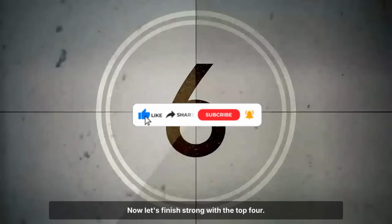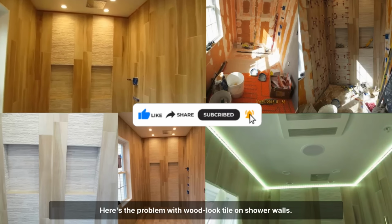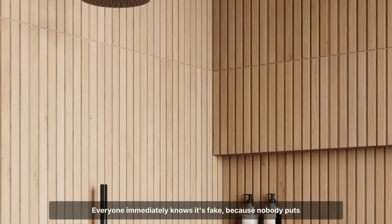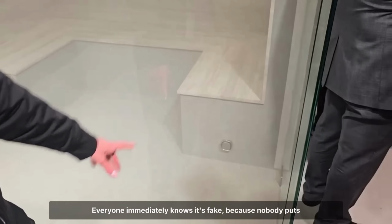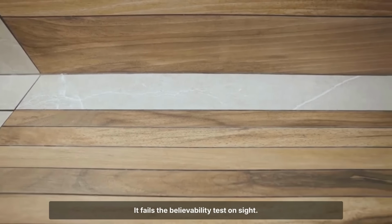Now let's finish strong with the top 4. Faux wood look tile in showers. Here's the problem with wood look tile on shower walls. Everyone immediately knows it's fake because nobody puts real wood in a shower. It fails the believability test on site.